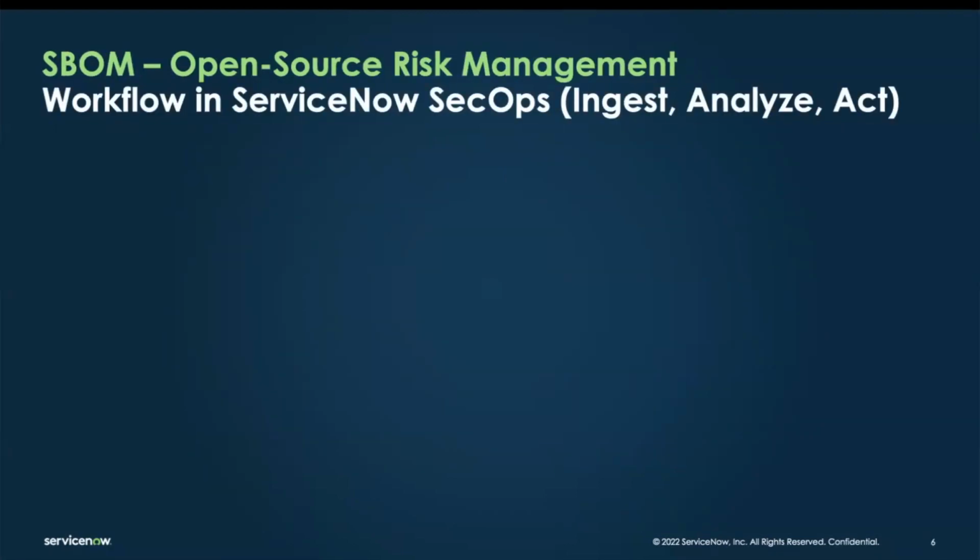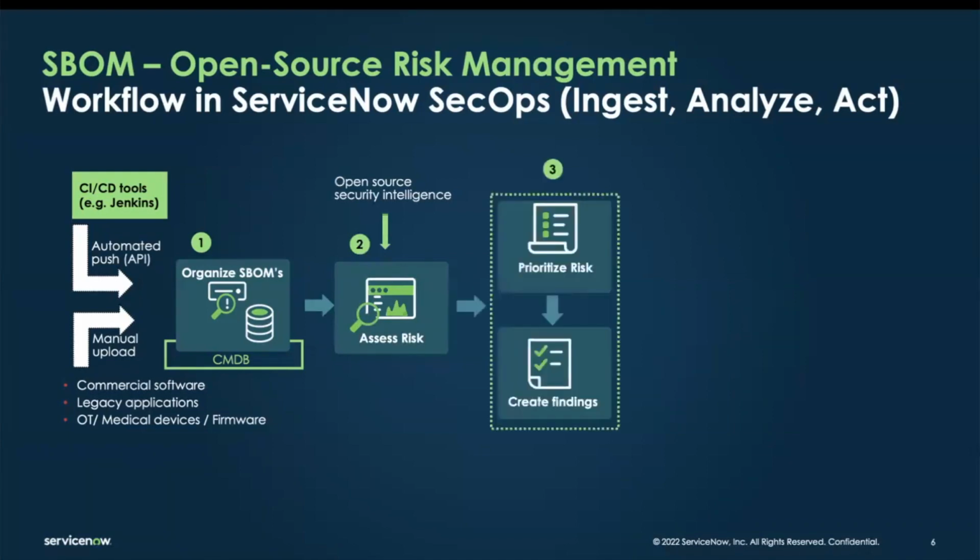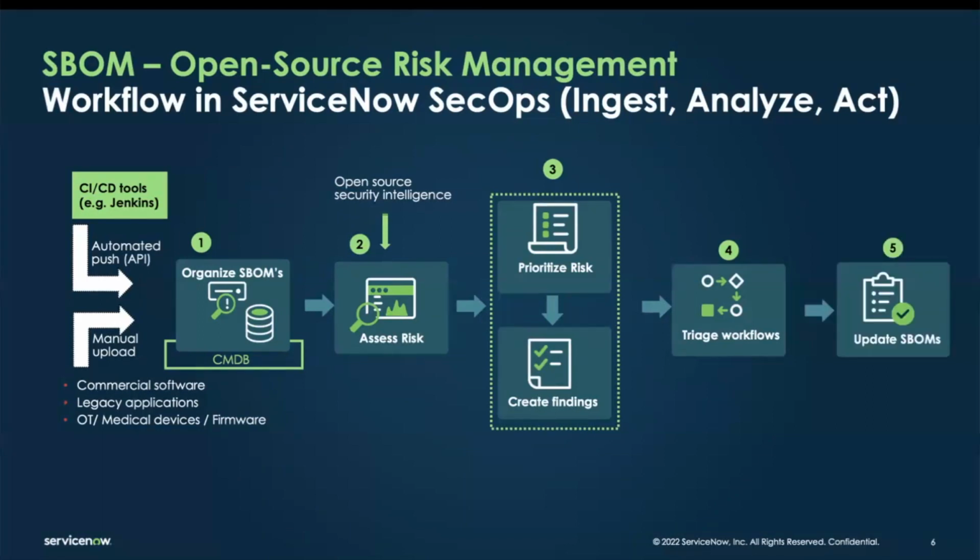So, what does an SBOM workflow look like in ServiceNow security operations? First, it starts with ingesting the proper information and tools. This could include commercial software, legacy applications, or operational technology, medical devices, firmware, or anything that might fall under that category. The SBOMs are then organized within the CMDB in ServiceNow. Then, using open source security intelligence, the risk is assessed. The risks are then prioritized and findings are created. Workflows are then kicked off to properly remediate these risks. And finally, the SBOMs are updated, hardened against these risks.